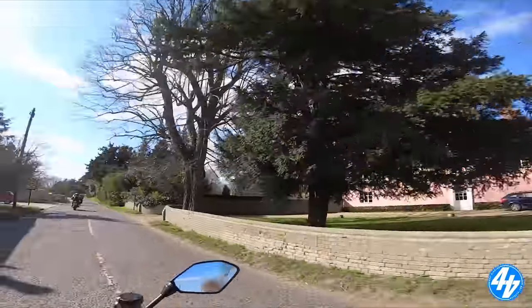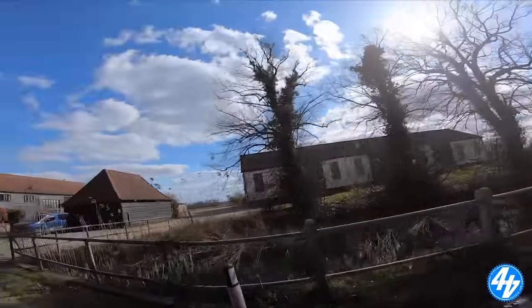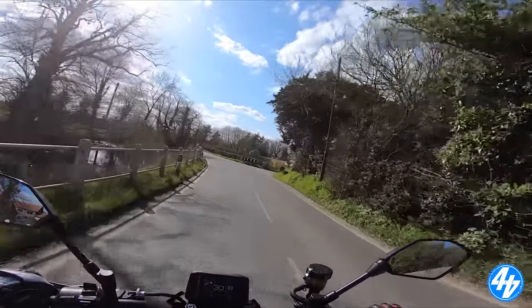Pink house, what's going on? There's one in every village in this part of the world. I think it's very strange.